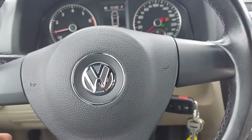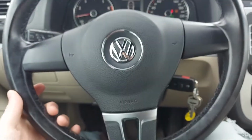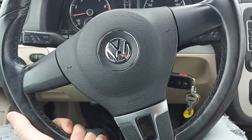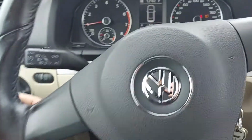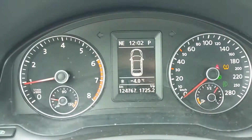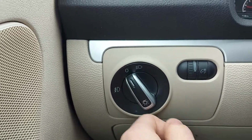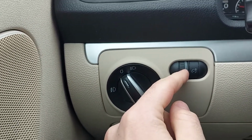There's no buttons on the steering wheel, which I found kind of weird, to tell you the truth. But it's still a nice steering wheel, leather wrapped. And the gauges up here are pretty nice, actually. Over here we have our lights, because there's no automatic lights on this vehicle. And those are interior lights as well.